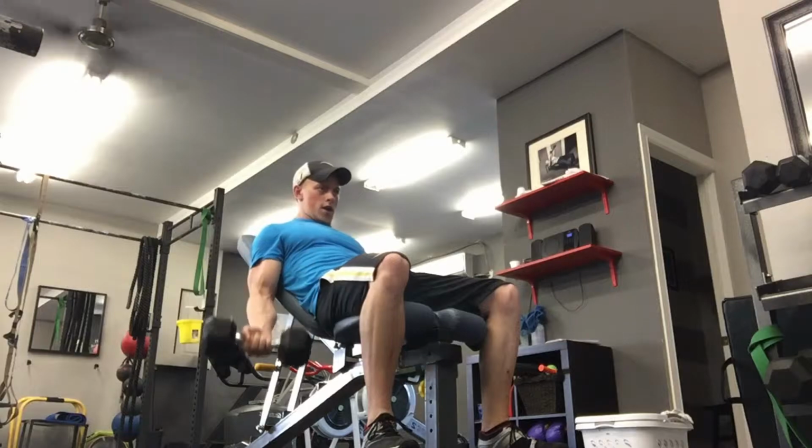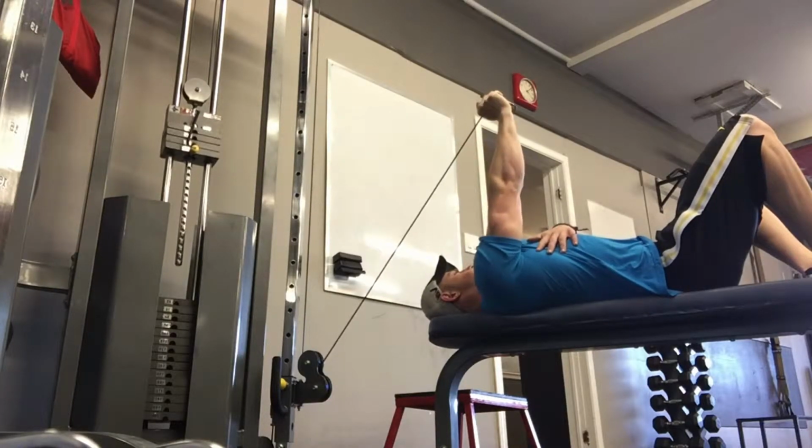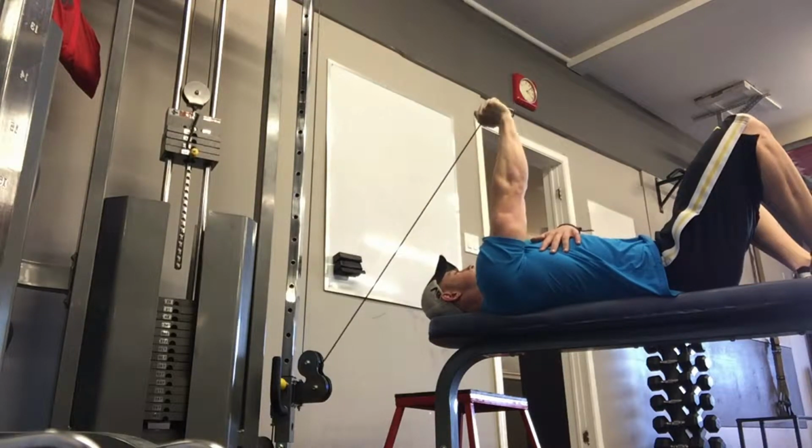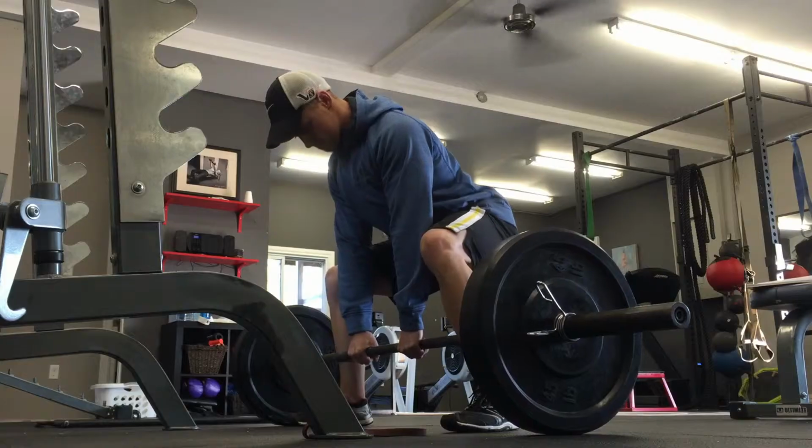So as you see, this is the incline, and then right here is a different angle of the lying skull crusher with the cable. This one I had 50 on, oh no, I worked up to 70 for that one, so a little bit more weight, and really getting that tricep squeeze.